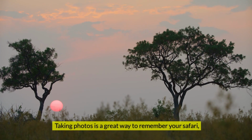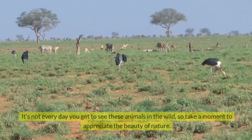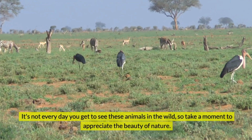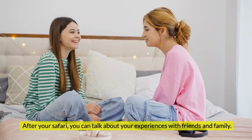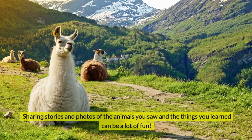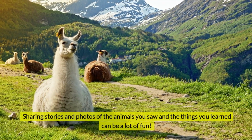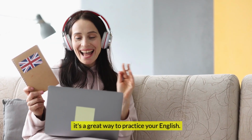Taking photos is a great way to remember your safari, but sometimes it's nice to just watch and enjoy the moment. It's not every day you get to see these animals in the wild, so take a moment to appreciate the beauty of nature. After your safari, you can talk about your experiences with friends and family. Sharing stories and photos of the animals you saw and the things you learned can be a lot of fun. Plus, it's a great way to practice your English.